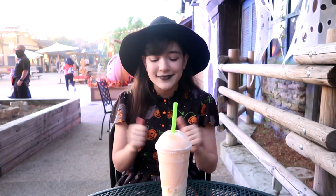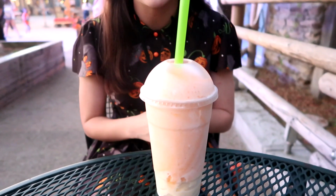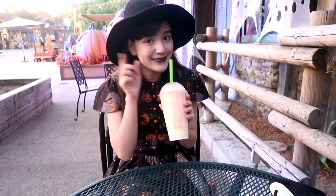All right, guys, so next up we have the orange creamsicle float with vanilla ice cream. Sometimes I get nervous, like, I don't want to waste a taste on a drink, but this just looks so good. I think it's gonna be worth it. So let's try it.